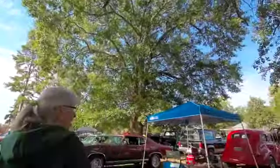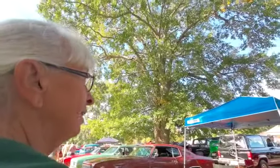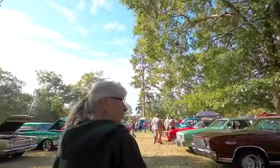Well, that orange sedan over there is pretty, ain't it? What? That orange sedan. Yeah, I like that. That's kind of cool. Kind of steps out at you. Very orange. Yes, it is.